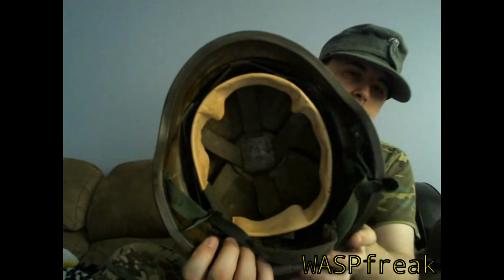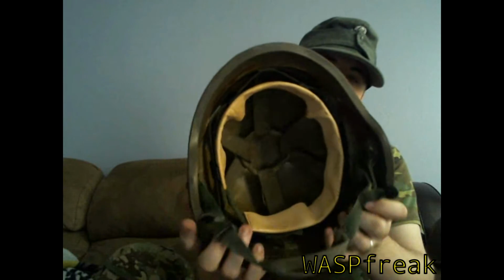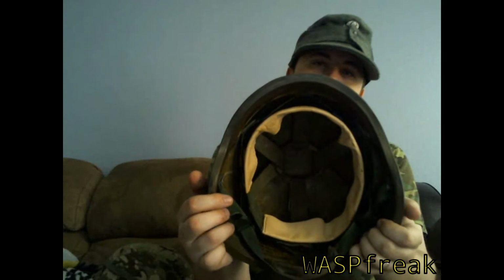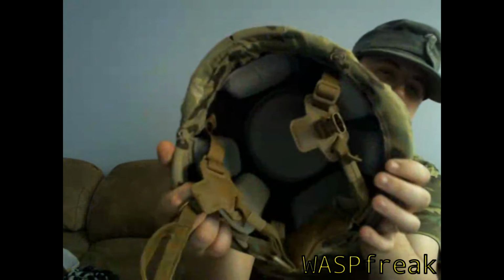And then the suspension is pretty basic. It's just like the US M1. It's got a nylon webbing and then a nice padded leather sweatband. So it's pretty comfortable. You can rip this out and do the ACH style pad system for more comfort. You can also swap out the chin strap. Right here it's just a basic 2-point chin strap, and you can make it look more something like this. This is my lightweight. It's got the padding system. It's very nice. So if you're on a budget, the helmet to choose is steel.